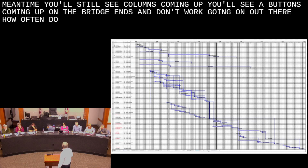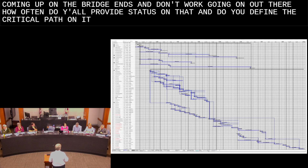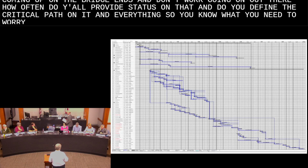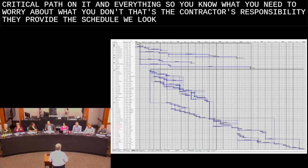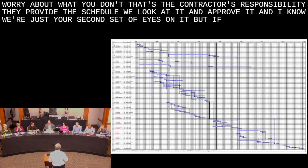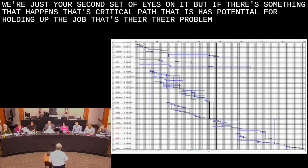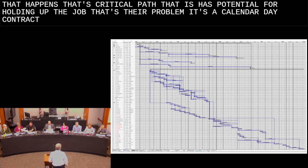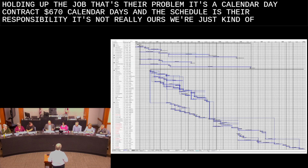How often do y'all provide status on that, and do you define the critical path, so you know what you need to worry about and what you don't? That's the contractor's responsibility. They provide the schedule, we look at it and approve it, and we're just your second set of eyes on it. If something happens on the critical path that has potential for holding up the job, that's their problem. It's a calendar day contract, 670 calendar days, and the schedule is their responsibility. We're in some respects along for the ride.